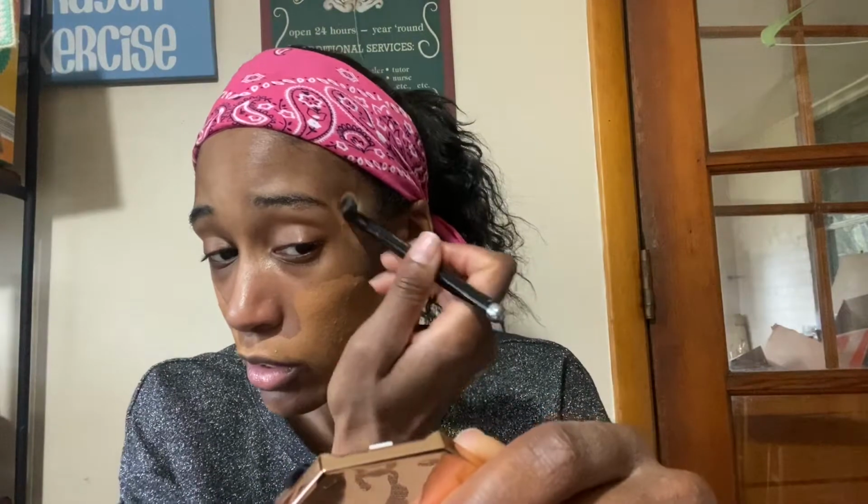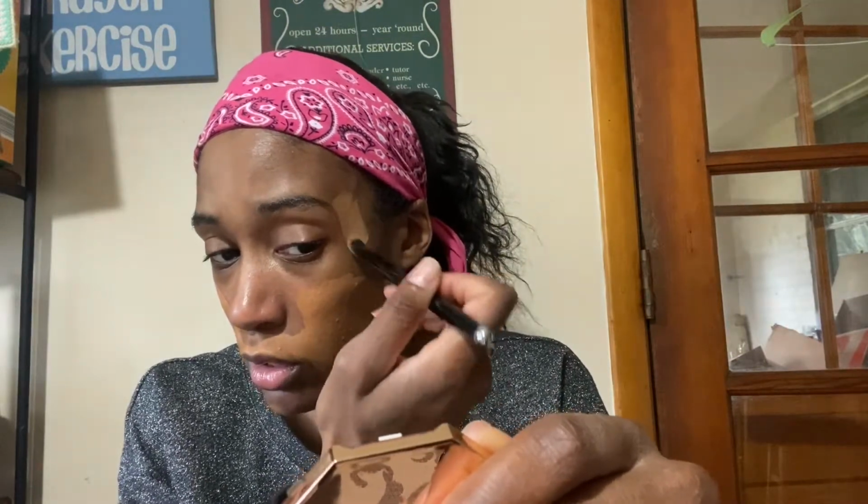I'm thinking about taking a makeup removal wipe or a napkin and getting some of this concealer off, because once I put the Dior concealer on top, I feel like it's going to be too much. So I might do that, or I might just use the sponge with the Dior concealer, since I've already used this for the Kevyn Aucoin, however you prefer to say it.